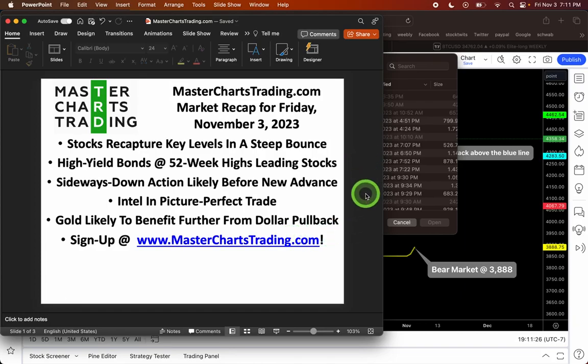Stocks recapture key level in a steep bounce this week. High yield bonds are at 52-week highs and are leading the stocks. This is very good news. I'll explain why. I think we can expect sideways to possibly slightly down action in the next few days because this advance was quite steep, so a pause of some sort is quite likely.